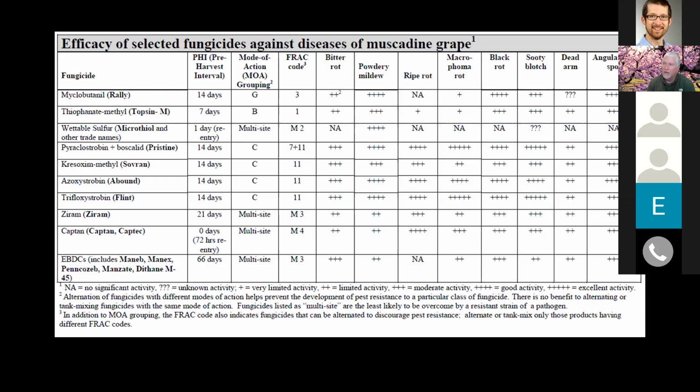But it'd be nice to have disease efficacy data. There are several other categories, especially the SDHIs, that's the succinate dehydrogenase inhibitor category, that we have quite a few products we could put into this guide. But we also want to make sure we don't take all the leaves off or cause damage to the fruit. So we will have that information for sure.